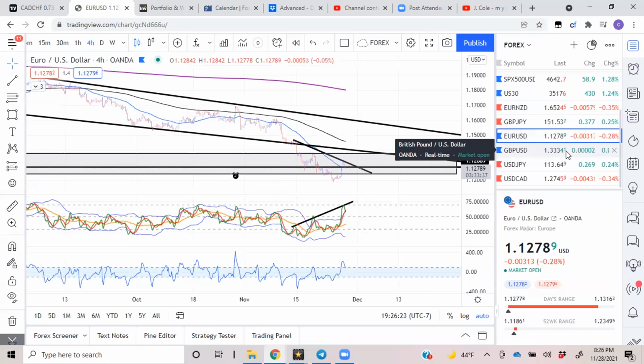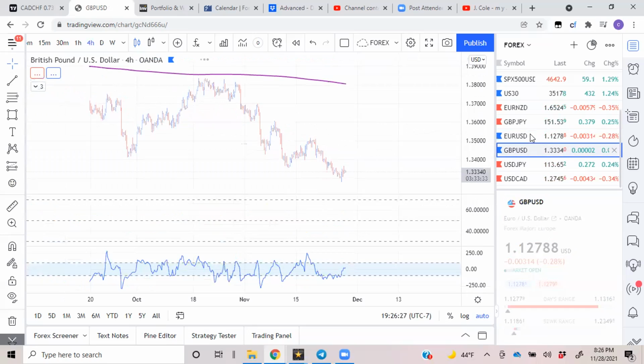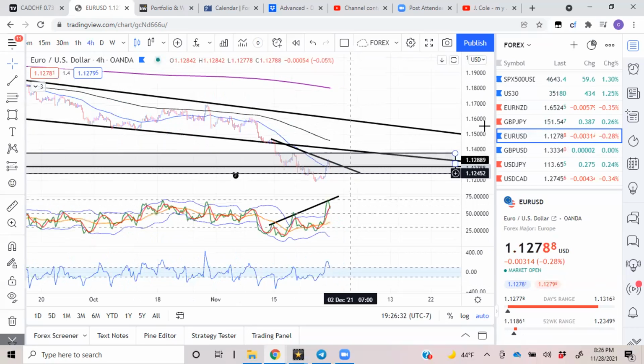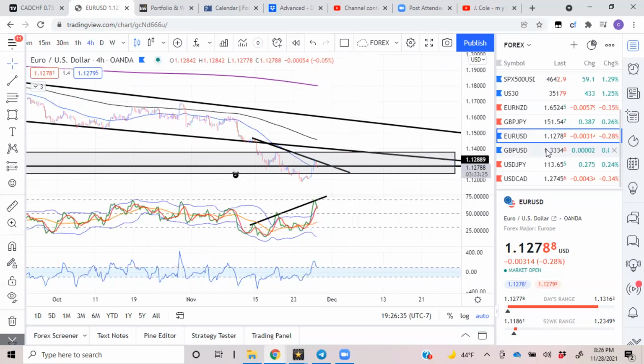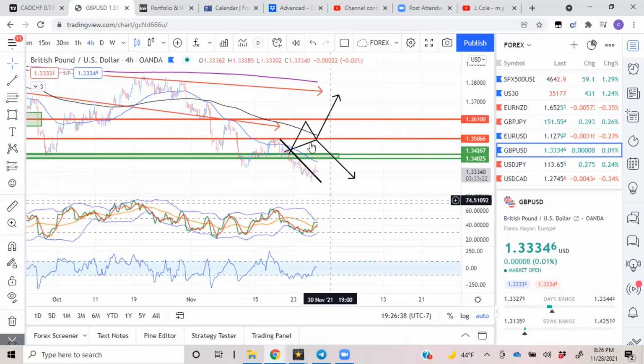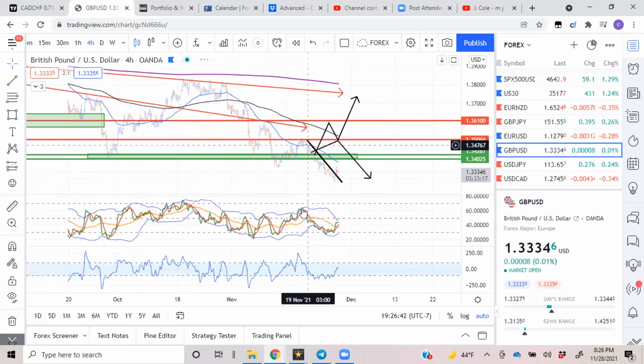Now, London session is the possible time to look to try to take that trade, and it may play out during this time or during that time. So we're definitely going to watch that overnight.